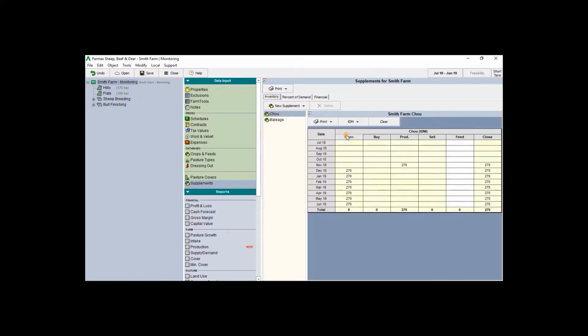The inventory includes the opening and closing amount each month, and any purchases, production, sales, or feeding. Supplements made on farm and entered in the cropping screen will automatically populate when selected from the supplement list, the yield visible in the produced column.